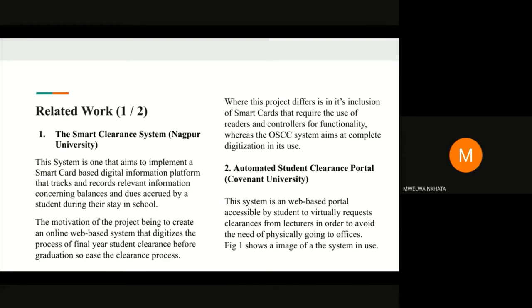The second project we will look at in terms of related work is the automated student clearance portal. Now, this is a completely web-based portal, which is accessible by both students and lecturers and allows students to make online requests for their courses.